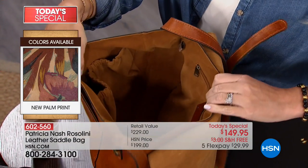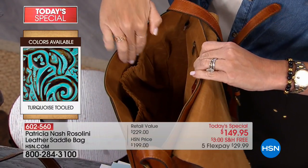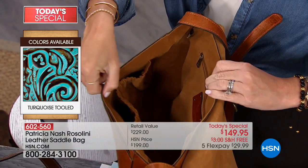But then we have the compartments to make it functional, because every time I design a bag, it has to be functional.